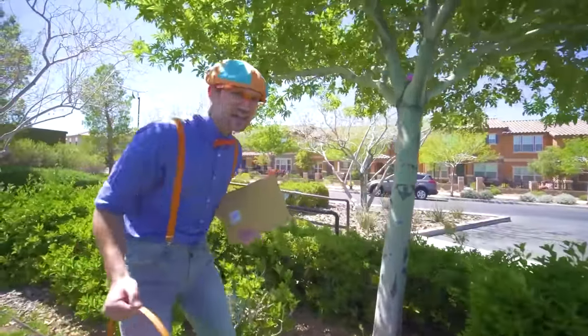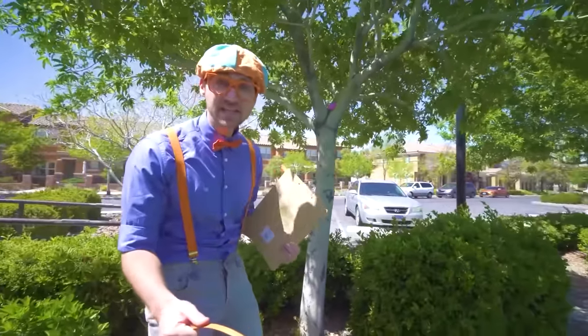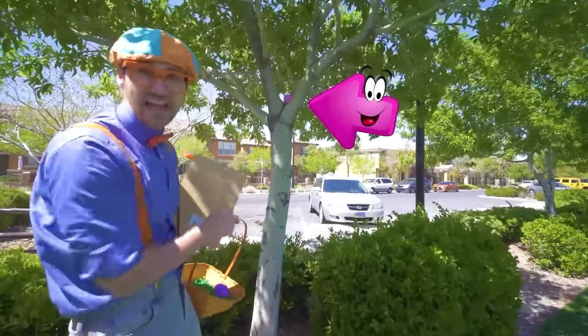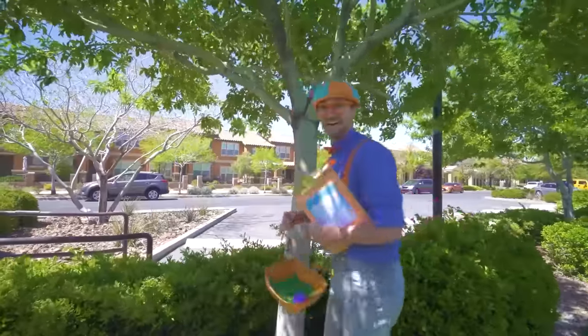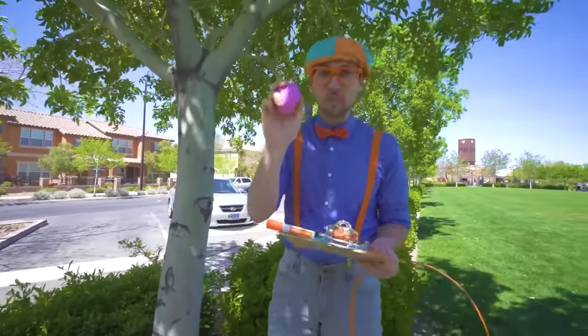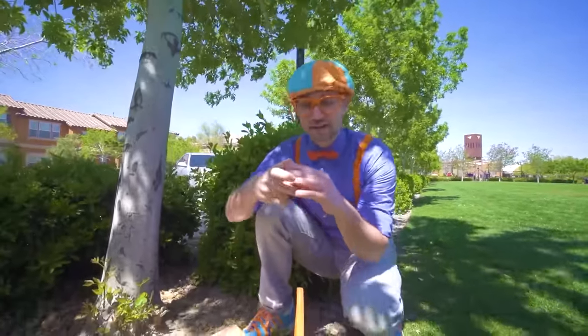Do you see an egg? Oh, I see an egg. Do you? Yeah, up there. That egg is the color pink. Oh, all right. We have a pink egg. Let me set this down. Let's open it up.